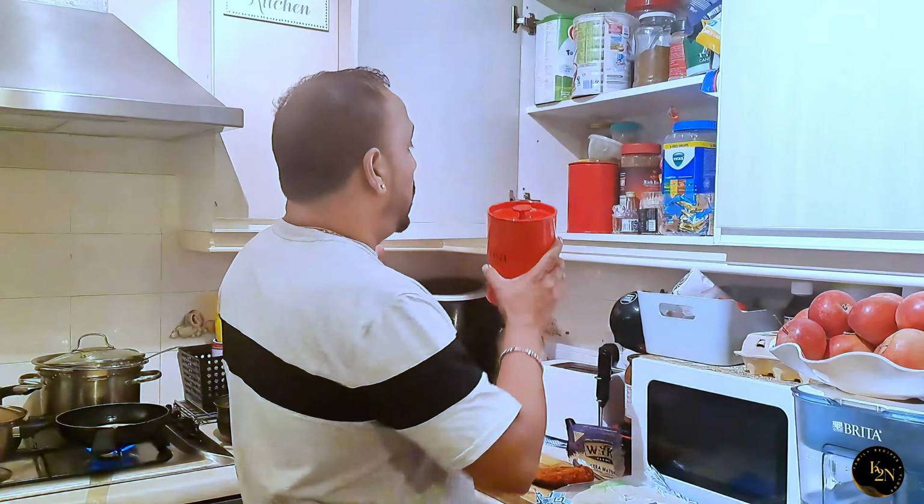They prefer to have black tea in the morning. Nobody likes to have milk tea. Nadia doesn't prefer it at all, and Angel doesn't like to drink milk tea. So I make black tea for them and keep it ready.